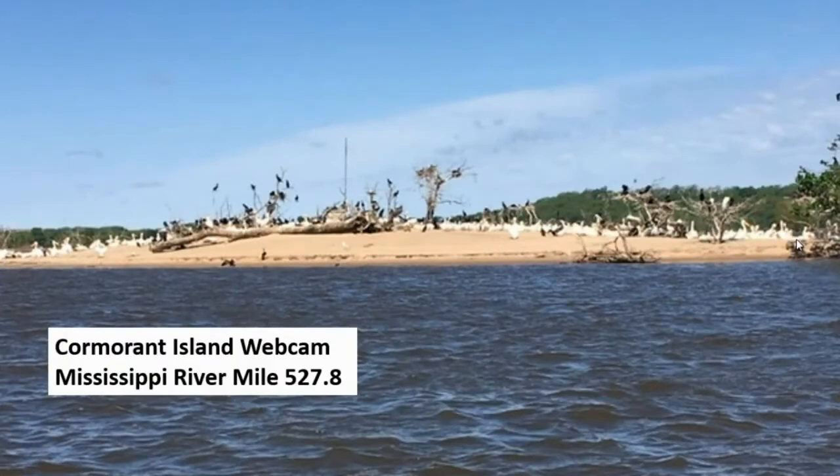So our Cormorant Island webcam, this was installed in 2012. This is a very unique one. This historic island lies on the main channel of the Upper Mississippi River. It welcomes every passerby that travels this section of river. The webcam features a nesting colony of great blue herons, great egrets, double-crested cormorants, and American white pelicans. And the pelicans are especially an interesting story.